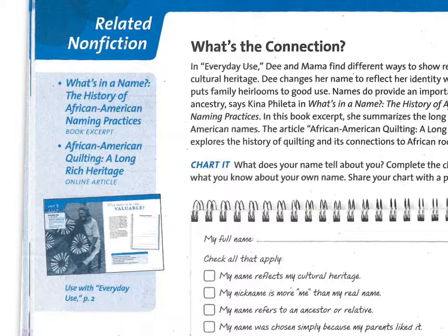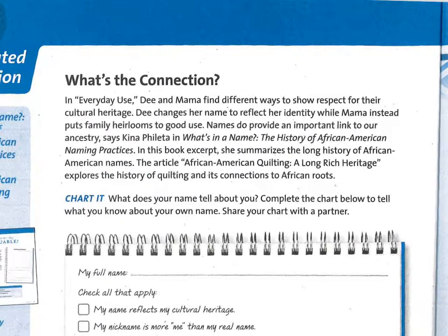So, What's in a Name? The History of African American Naming Practices, which is a book excerpt, and African American Quilting, a long, rich heritage. So, what's the connection? In Everyday Use, Dee and Mama find different ways to show respect for their cultural heritage. Dee changes her name to reflect her identity, while Mama instead puts family heirlooms to good use.